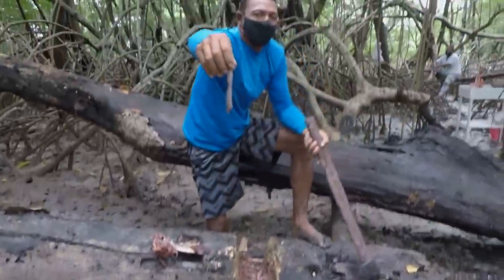Now he's cutting a little piece of the tree that he's gonna take for us where we can more easily access it and see this thing close up. As you can see, this actually requires quite a bit of strength and effort getting that axe into the tree to uncover these worms.